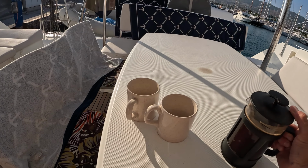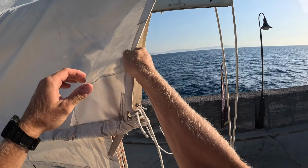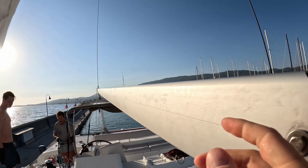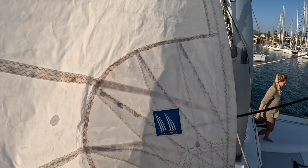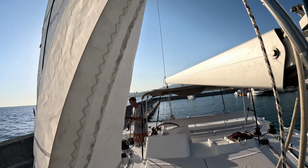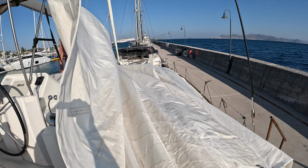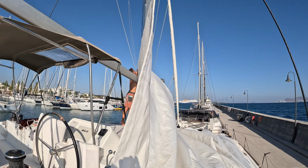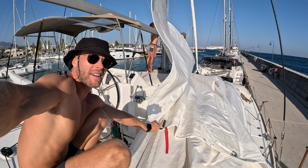Quick coffee break while the sail dries. Got the sail bag off here now. Sail's just flapping in the wind. Slowly dropping the sail down. But we had to kind of do it in a rush because the wind is picking up.